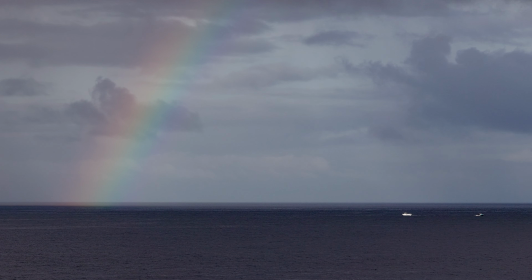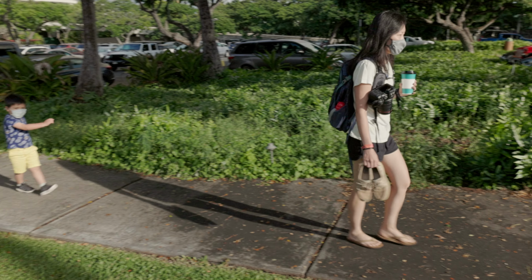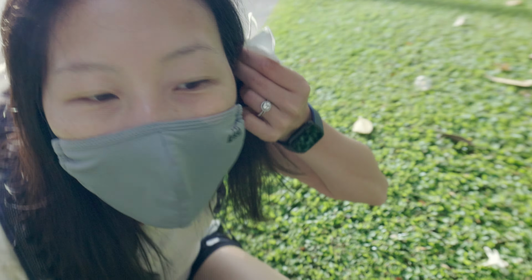This was our third day on the Big Island of Hawaii. After spending the last 2 days exploring the southern region of the island, we turned our sights north.